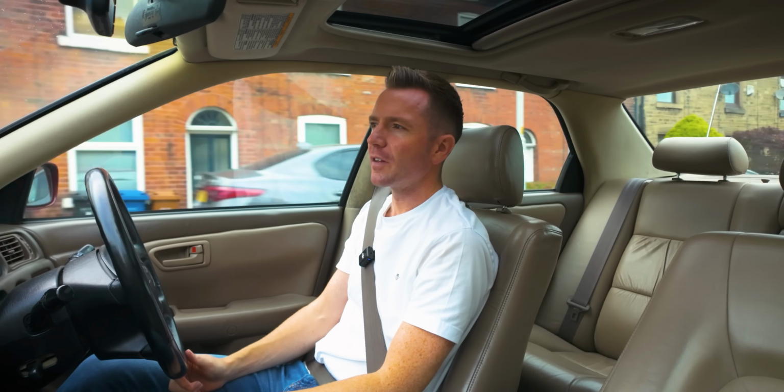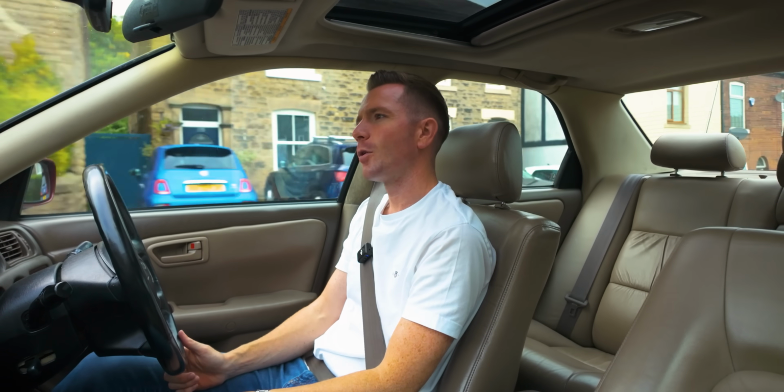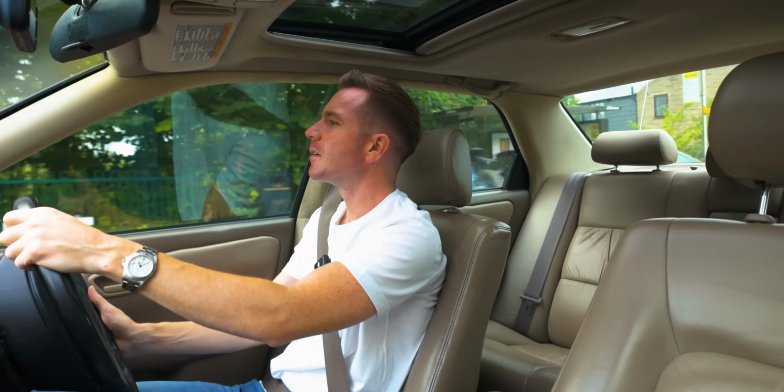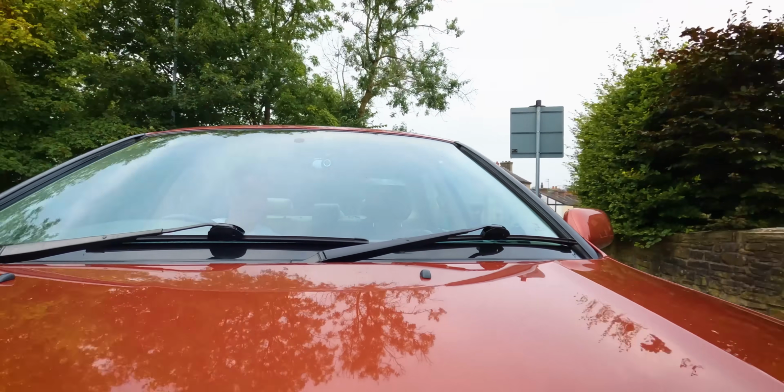I'm pretty sure this could be a £2,500 car. All I need to do is refurbish the wheels, do a little bit of paintwork, give it a buff, give it a good clean, service and MOT, and we're there.